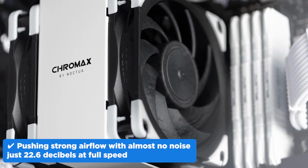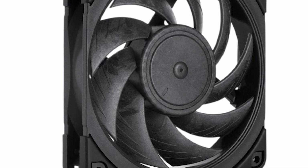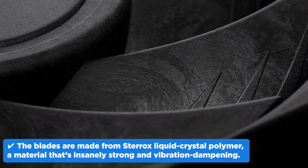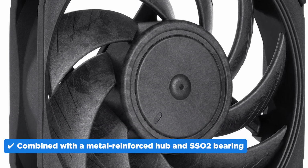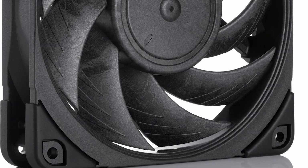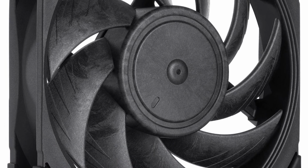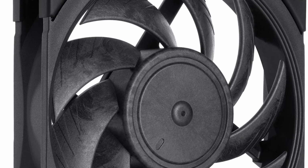At idle, it's almost silent. Under load, it still runs cooler and quieter than most fans on the market. The blades are made from Sterox liquid crystal polymer, a material that's insanely strong and vibration dampening. Combined with a metal reinforced hub and SSO2 bearing, this fan is definitely well built. It also features an ultra-tight 0.5mm tip clearance, meaning the blades sit crazy close to the frame. That reduces air leakage and improves performance on radiators, heat sinks, or anywhere static pressure matters.